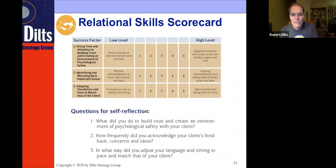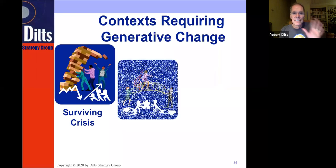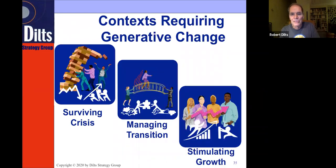We're not going to go into all the details that's in the book. There's an appendix that's devoted to this. But to sum up, we have all of those things and we're using them in the service of, and this is what the chapters are about, how do we use that for surviving crisis, for managing transition, for stimulating growth.